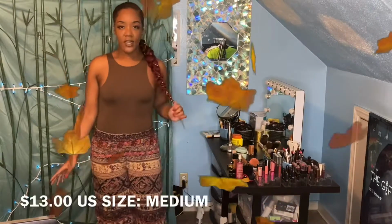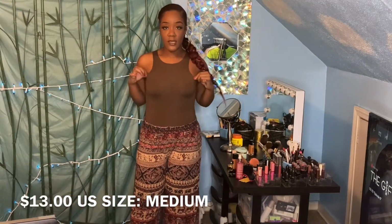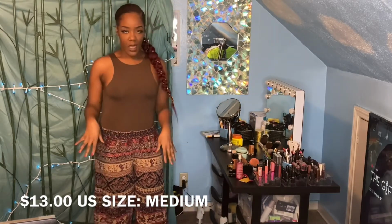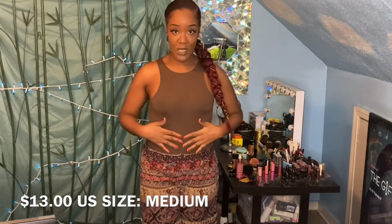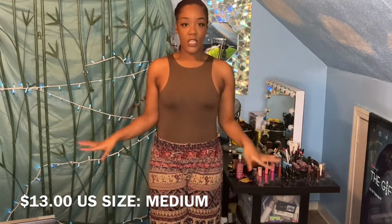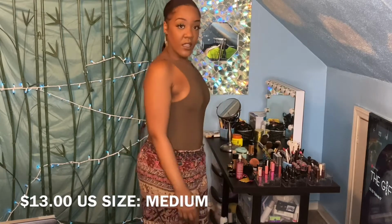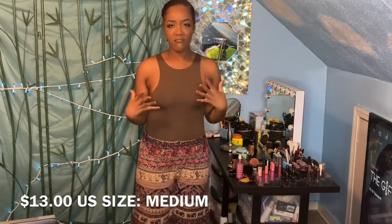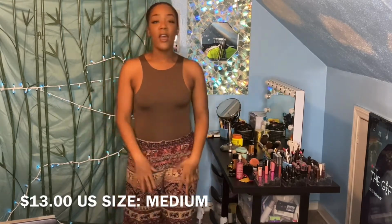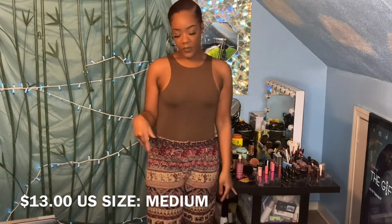Okay, so this is the next item that I got. Not the pants, but the top. The top is a bodysuit. Oh my gosh, I love the material. It's super, super stretchy. And you could totally wear this without a bra. I feel like any boob size that you are, you could wear this without a bra. It's super, super true to size. I got this bodysuit in a medium.